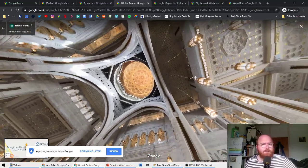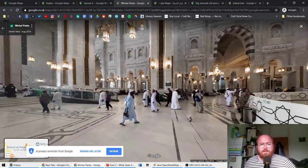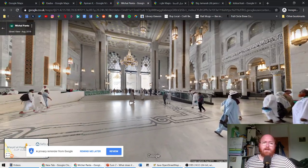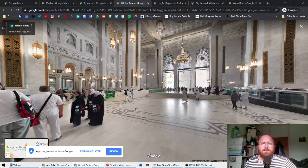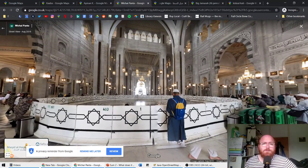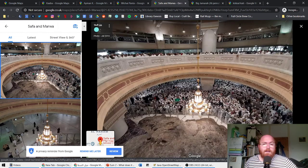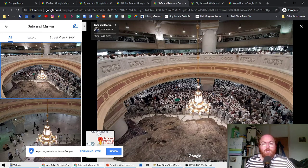And it might be nice to just stop here for a bit, sit down after a very hot, sweaty day getting to Mecca, and just take in the nice, quiet, calm, peaceful surrounds of the Grand Mosque. And that's before we do the next part of the pilgrimage, the journey between the two hills of Safa and Marwa. Remember that they walk back and forth between the two hills several times.